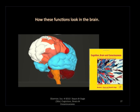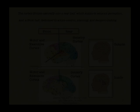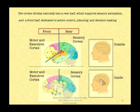How these functions look in the brain. This is a conventional view of the cortex. It helps us to see the left side of the left hemisphere, which is typically involved in language, especially the production of language. On the bottom, you see the midline view of the brain, and it is convenient to show the left side of the right hemisphere. The cortex divides naturally into a rear half, which supports sensory perception, and a front half dedicated to action control, planning, and decision-making.